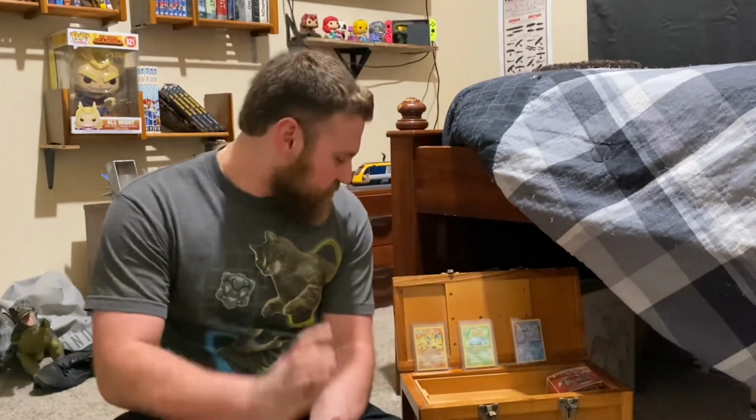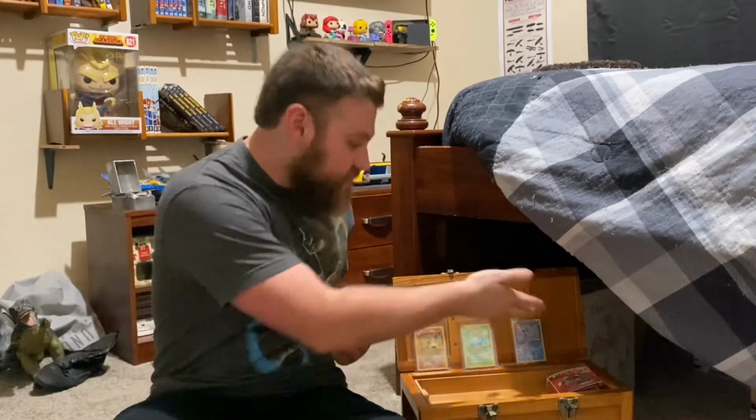Well, we've talked about this before. I think Charizard's a bit of an overrated Pokemon, but good lord, he sells. So, the Venusaur and the Dark Blastoise I have here probably aren't going to sell for as much as the Charizard, but let's find out.